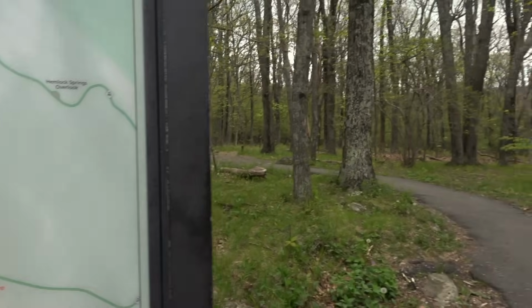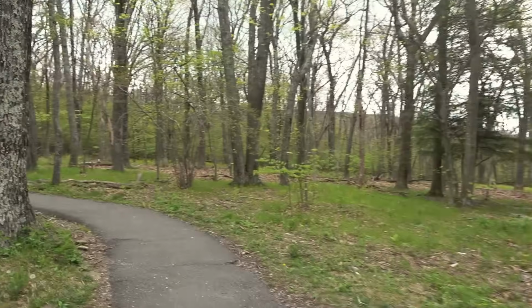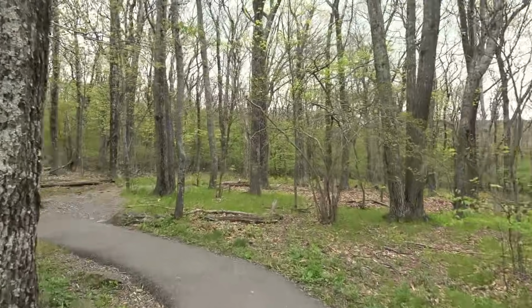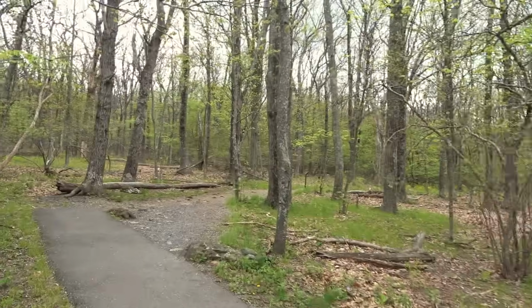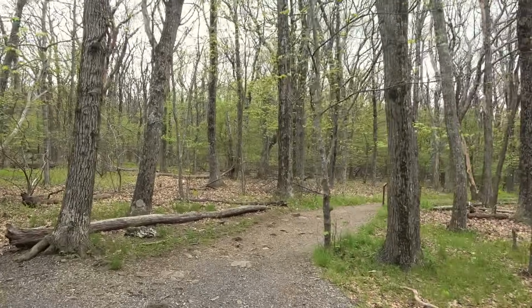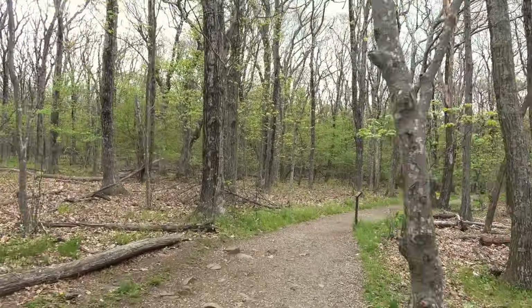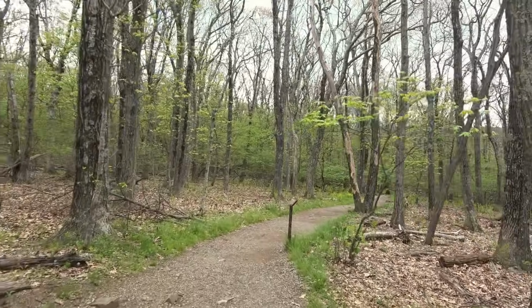All right, I guess we'll just take the AT. Blaze blue and white here. I guess it maybe doesn't really matter which way you go. Yeah, but this is a pretty popular hike. Big parking lot, quite a few more cars there.